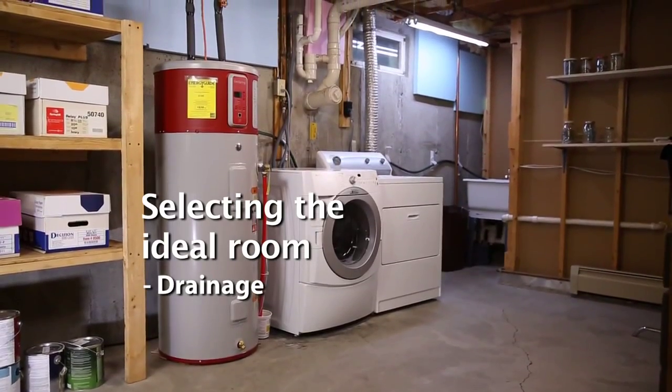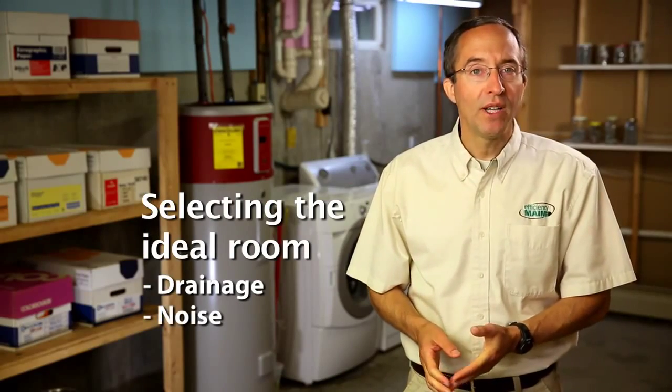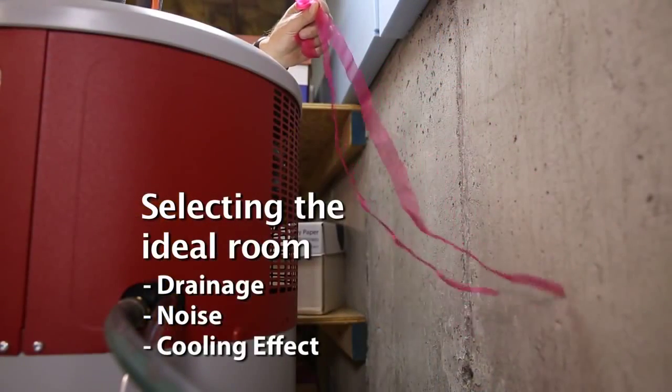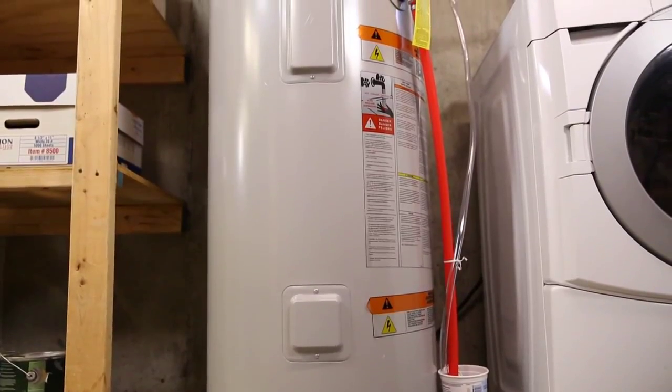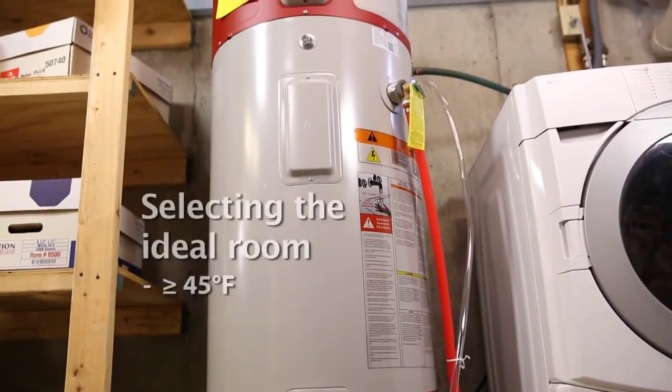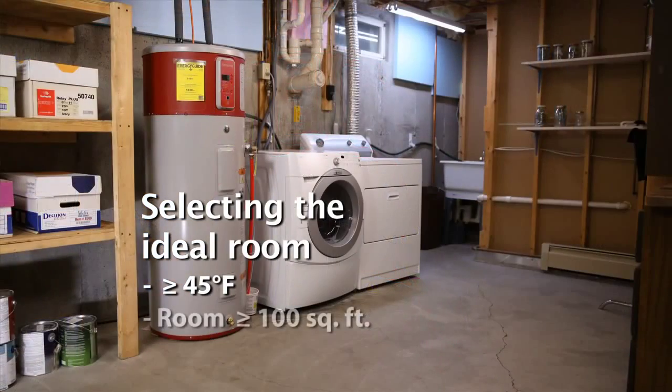Picking the right space is important for heat pump water heaters. They are about as loud as a dehumidifier and can have a cooling effect on a room, so they may not be ideal for an occupied room. Because the heat pump gets heat from the air around it, it needs to be installed in a room that stays above 45 degrees Fahrenheit and is at least 10 feet by 10 feet in order for the heat pump function to work. If the room gets too cold, hybrid water heaters can automatically switch to electric mode until the room warms up again. The unit will still make plenty of hot water, but energy savings will be reduced.